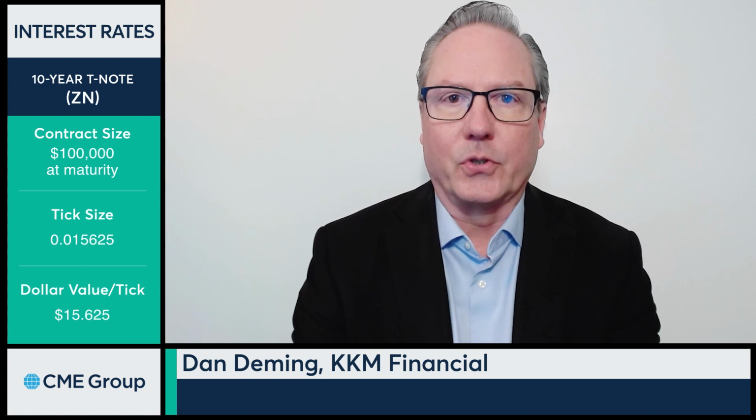Taking a look at today's interest rate markets, let's look at the 10-year note futures as they're moving higher today. 10-year note futures recovering from basically a 3-month closing low in the previous session to trade higher today. Currently priced at 109.30, just shy of the 110 handle and near the top end of the range for today's price action. And when we look at some of the driving factors, really a couple of things here.